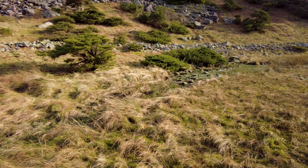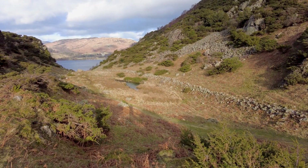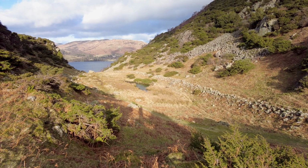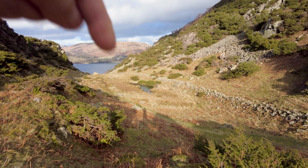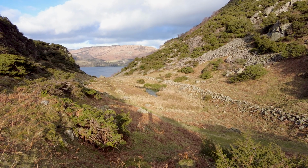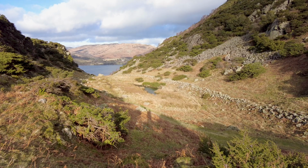Right, we're on the footpath or bridleway, the slightly higher one, to get back to Patterdale, and came across this very small tarn. It's not much more than a puddle really, but I thought it made quite a reasonable composition, although I've just done it handheld. You've got the very small tarn there in the foreground, you've got the lake and the white building in the background, and a reasonable sky. So as I say, it was a handheld shot, but if it's any good, we'll put it up on the video and we'll carry on our way back to Patterdale.